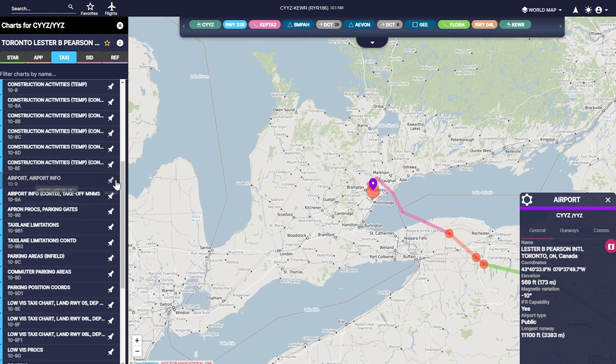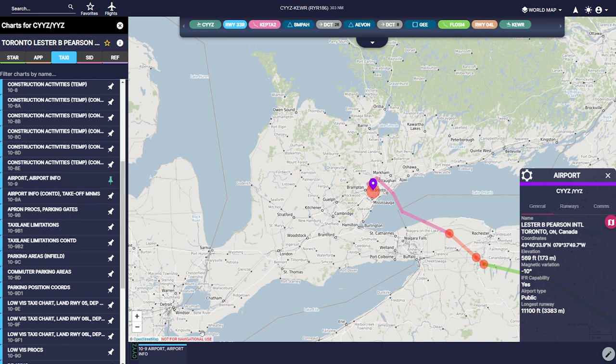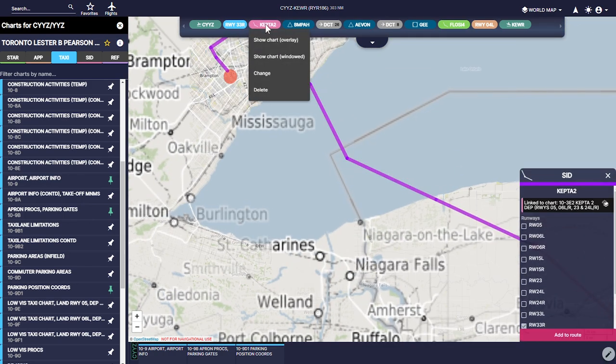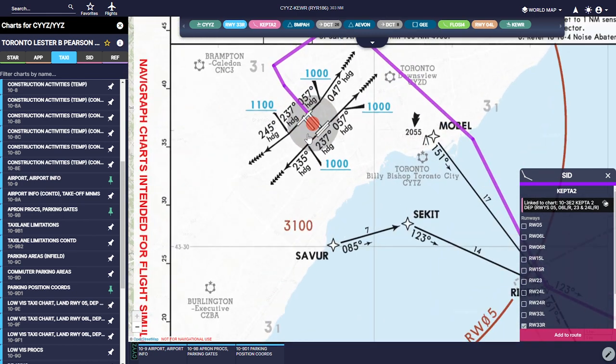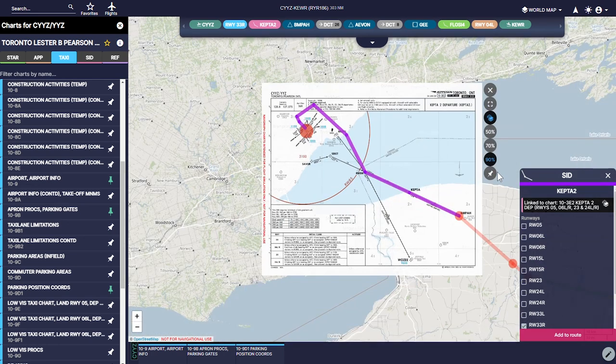We're going to need to know the airport info, so I'm going to pin that down below. I'm going to need to know the parking gates. I'm going to also need to know the parking position coordinates. This is the Chapter 2 departure that is being proposed as our departure. I don't know if this is going to be it or not, but that's the one. But I'm going to pin it just in case. If we get directed to another runway for departure, then we will have to change this.